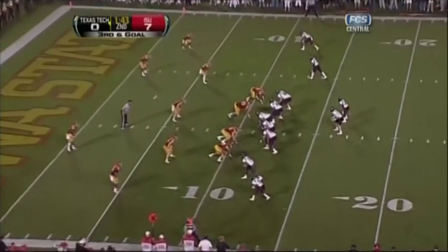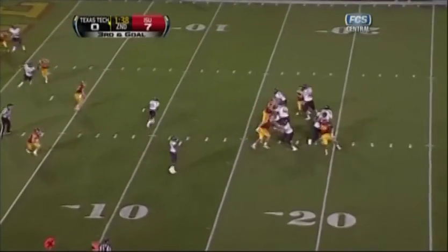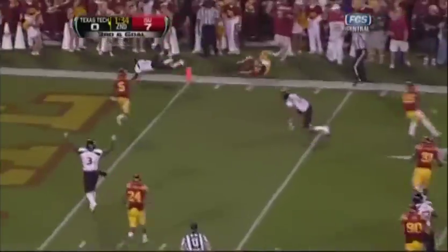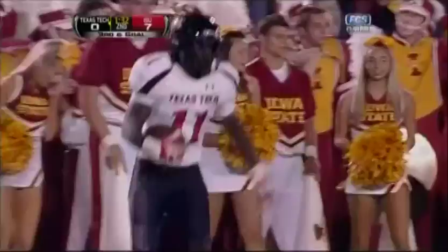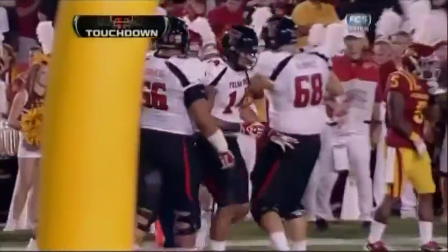Minute 44 to go. Third and goal at the 11-yard line. Daggy looking underneath, has his man inside the 5. Ooh. Touchdown! Jakeem Grant. And Texas Tech is on the board.